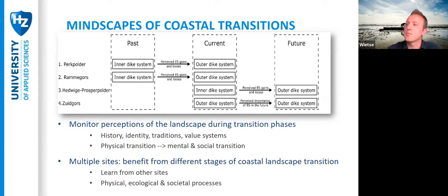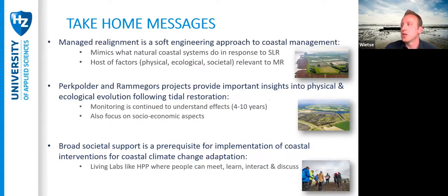So we want to look at Paddockpolder, Rammelgors, the Hedwige-Prosper, and also the Zuidgors area, which is currently still a natural area, and see how people and the community actually perceive these systems and what we can learn from that.